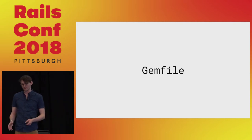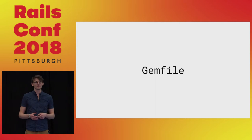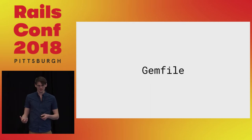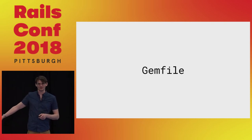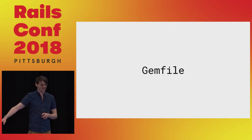So when we look at the Gemfile and start to think about what the problem is for us, what we found is there were a lot of old gems. And I think it's very tempting to add a gem to your Gemfile when you need some piece of functionality and be content to leave it there and ignore it for the rest of your company's history, if you can get away with it.